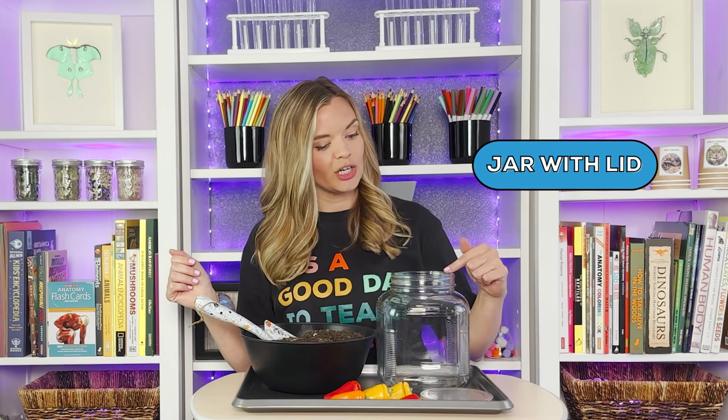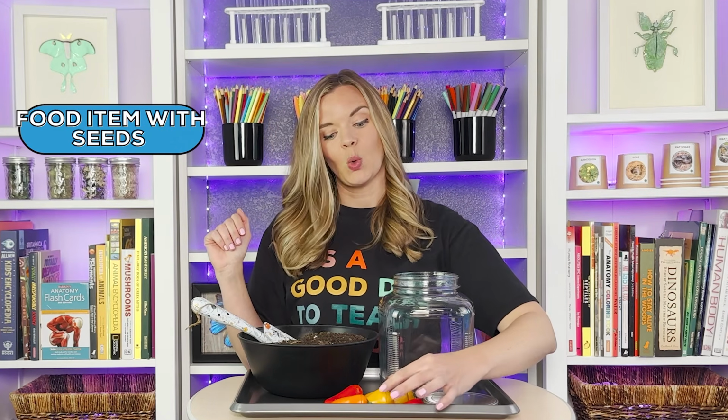Today, we are going to make a decomposition jar. Here is what you will need. A jar with a lid, something organic to decompose. I'm choosing to do peppers. They have a bunch of seeds on the inside here because we want to see what happens after the pepper decomposes, if anything grows. And soil or dirt. If you use soil from your backyard or even some compost soil, it's going to have way more microorganisms, bacteria, maybe even some fungi in there.